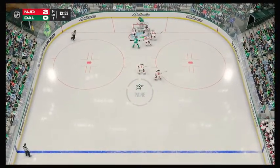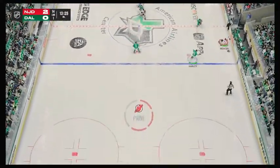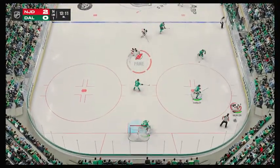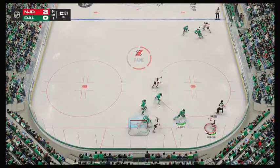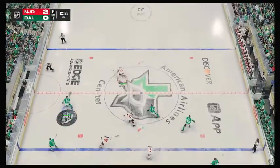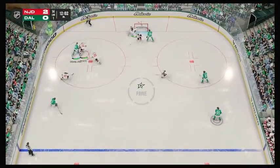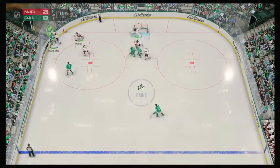Intercepts the pass. And that skips away on a nice defensive deflection. Down the left wing across into the offensive end. The Devils have the puck in the corner. Picks off the pass in the defensive zone. The Stars have been playing great defensively. Their sticks are in the right position, but they need to make good on them. This game is awfully close.